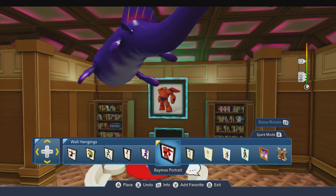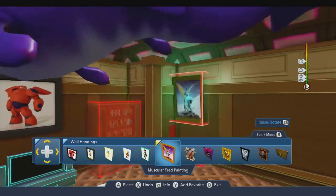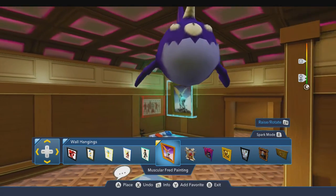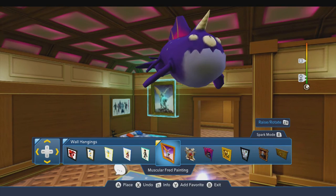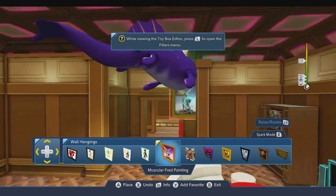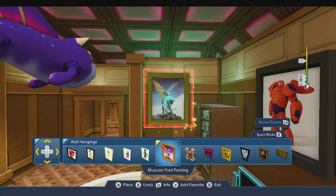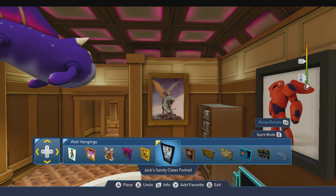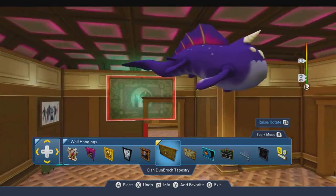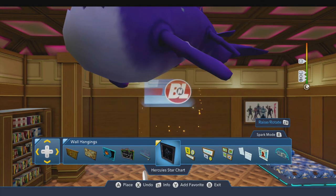Not sure that's quite... Nothing's lining up the way I want it to. Do we want the creepiest picture? Yes, of course we do. Yeah, we can put that right there. Okay. Anything else that is unique to this? Oh, they have the Dunbrock Tapestry. Oh, that's so cool. There's so much stuff that's pulled straight from the movies. I love this.